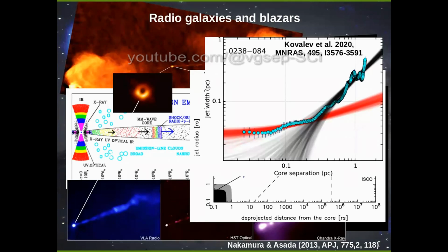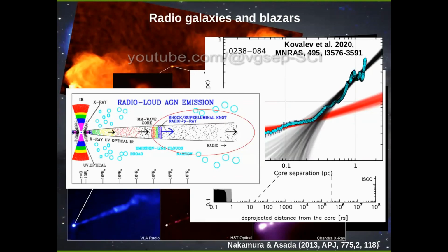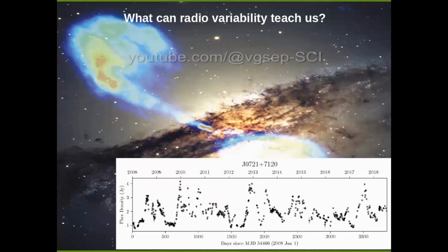So my talk will focus on this part of the emission. We're now looking at parsec scales away from the black hole, and this is where we think mostly radio is coming from. Typically radio is thought to be the less variable of the wavelengths, especially if you compare it to optical and gamma rays. But as you can see in this example, this is from the Owens Valley Radio Observatory, radio can be fairly variable itself. So of course you have to wonder, where is that variability coming from?